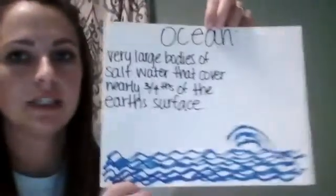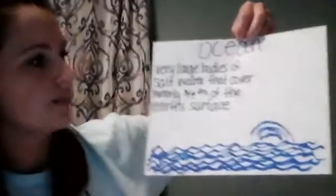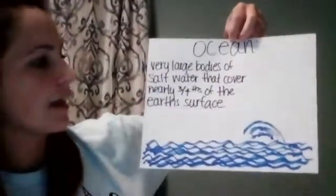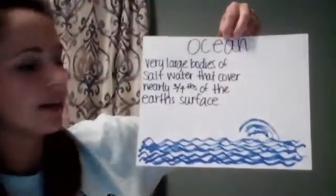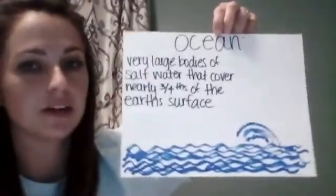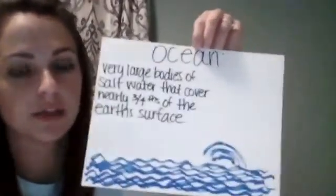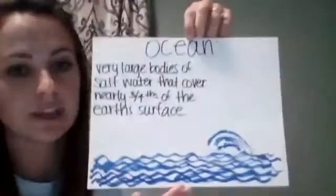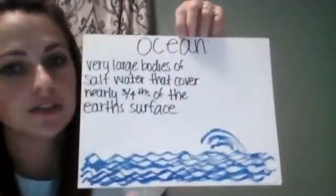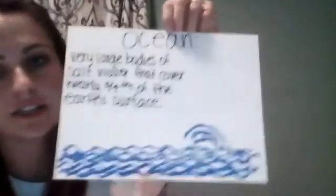Our next one is the ocean. The ocean is a very large body of salt water that covers nearly three-quarters of the Earth's surface. So basically 75% of the Earth is covered with ocean. There are different oceans. We'll talk about that a little later. But the ocean is very large, and you can see here just the water for the ocean.